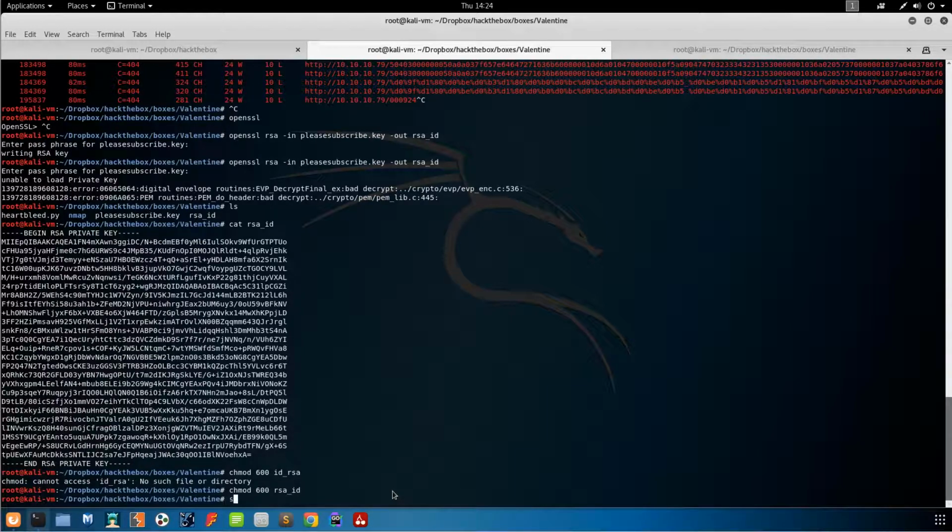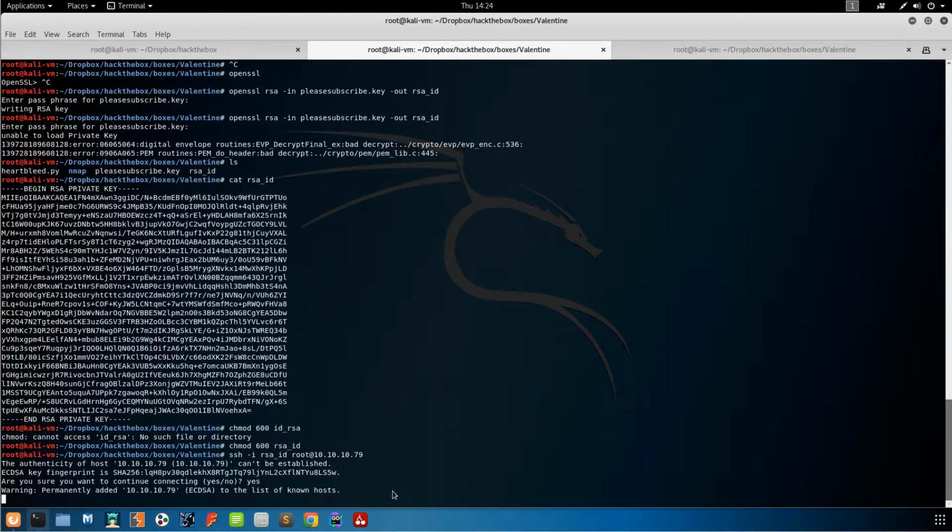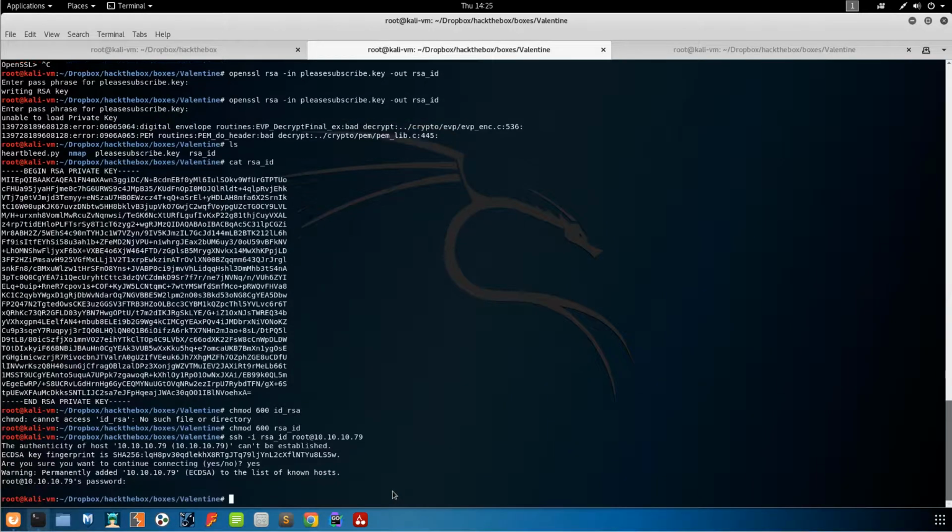So we'll try SSH -i, and we'll give it the identity of RSA ID, and root at, and this probably won't work. Well, I know this won't work, but just to show, 79. So it's going to try and use that key to establish a connection. The reason I say I know this won't work, even though I actually haven't tried it before, A, I know what account is set up with this key, but B, it would defeat the entire purpose of having these challenges with privesc if I was able to just log in as root directly.